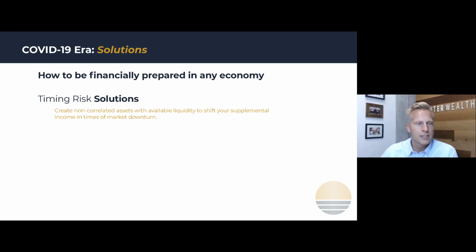And so let's first start off on this timing risk. Remember, we talked about the retirement red zone. One solution for the timing risk is creating non-correlated assets.